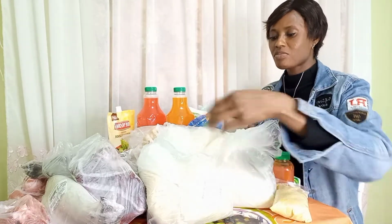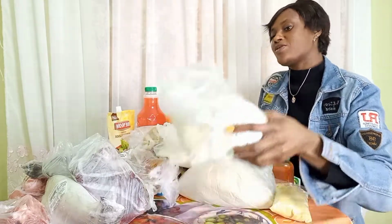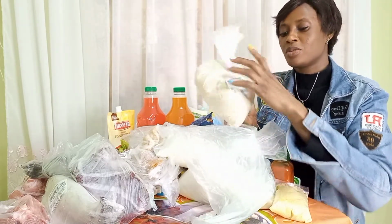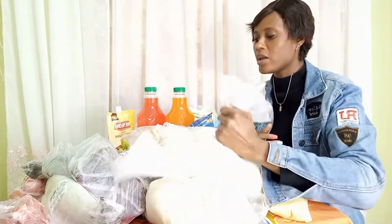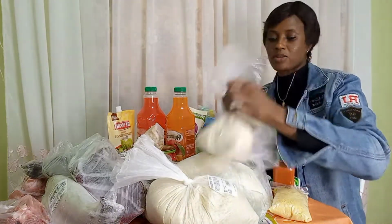And over here I got puree. This puree is very expensive right now. I got this for 300 rubles, which is about $4. I got few packs of semolina. I got 3 packs. Yeah, I got 3 packs of semolina.